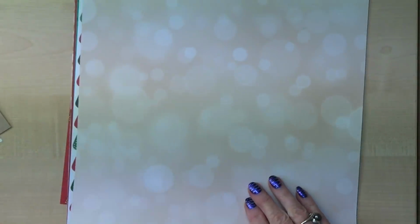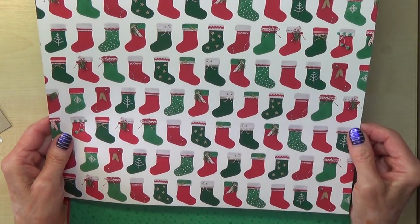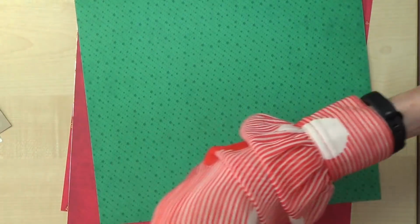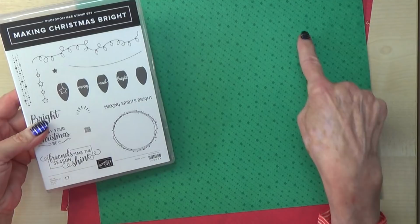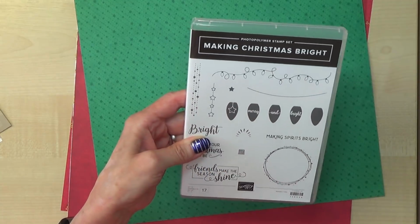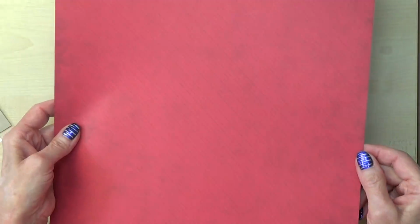Okay. And then that's like the bokeh effect. And lots of, these would be easy to die cut, stockings. And that one with the stars. In fact, that is very much like the, here, this is the stamp set that I said it goes with. But that design there is very much like that stamp. And not dissimilar to that one as well. That's all part of Stampin' Up's amazing coordination. That's a nice one as well, I like that.